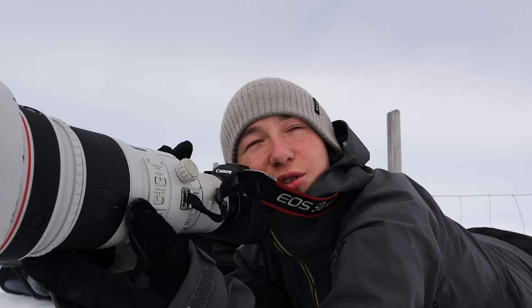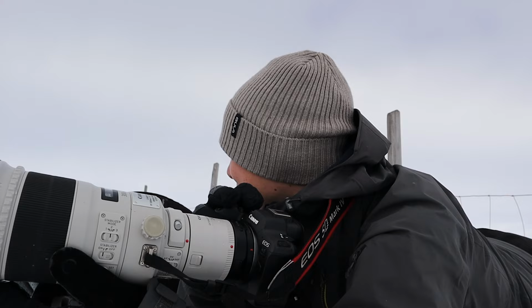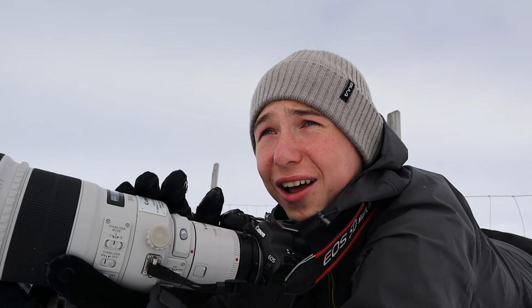Oh, here come some snow buntings. It's funny how when you just lie down and stay still for a little while, nature seems to forget that you're there and you start to become a part of nature. And just like that, a flock of snow buntings came right over my head. But here you go, here is the final image of the hare before it disappeared.